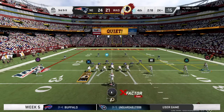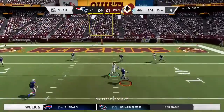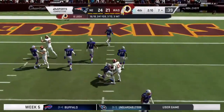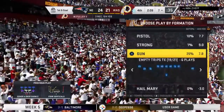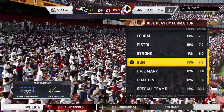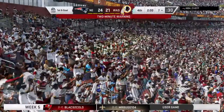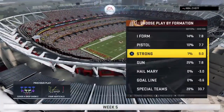57 to Mike. From the gun on 3rd down, Locke. He finds his target, Fuller. And brought down, but not before they get it inside the 10 to the 7. They're able to convert on 3rd down, and that sets up a 1st and goal. 3 points separating these two sides with 2 minutes left to go in the 4th.